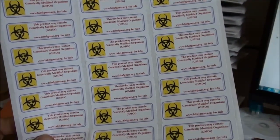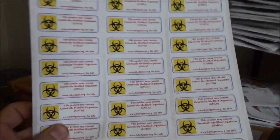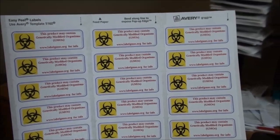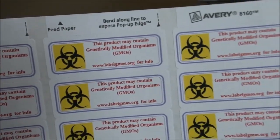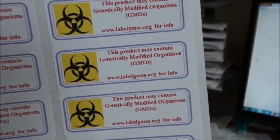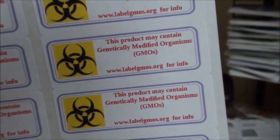a can of whatever they're drinking that happens to be sugar free and has aspartame and sucralose and all these other sweeteners on it that's killing them and they don't even know it. This is a good way where they'll look at the label and be like, what the heck is this, and that's a good way to get a conversation started. So, bringing attention to genetically modified organisms and what they are, and I have the website on there. It says this product may contain genetically modified organisms and then GMOs, and then it gives them a website to go to look for it.